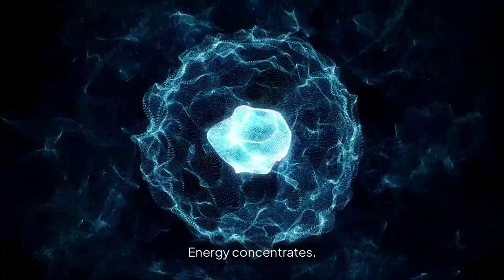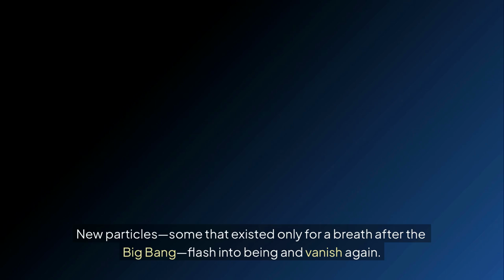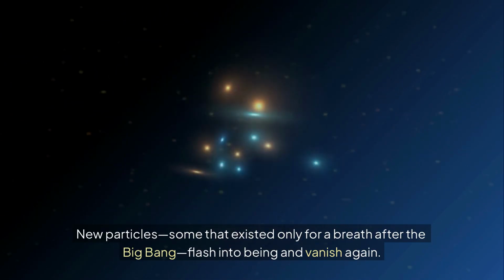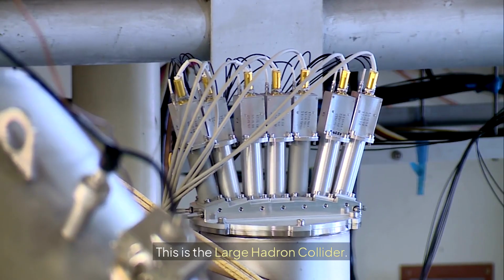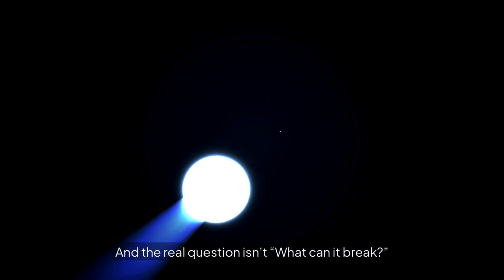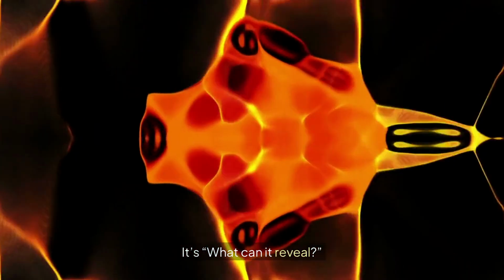Energy concentrates. Quarks and gluons rip free. New particles, some that existed only for a breath after the Big Bang, flash into being and vanish again. This is the Large Hadron Collider. And the real question isn't, what can it break? It's, what can it reveal?